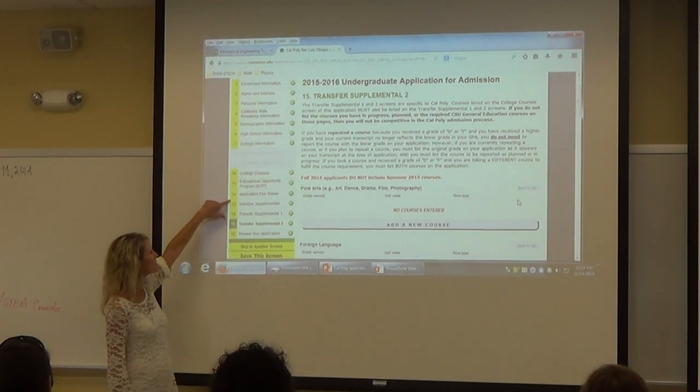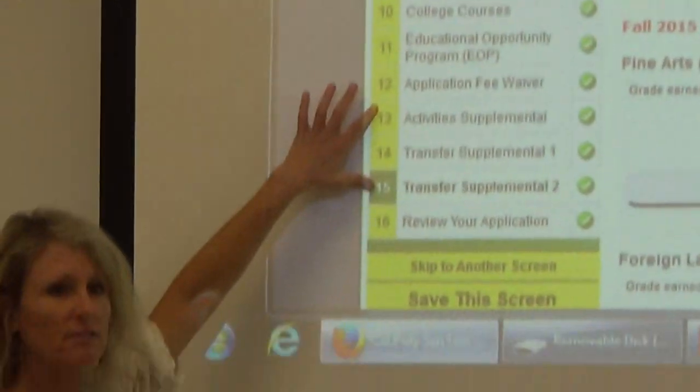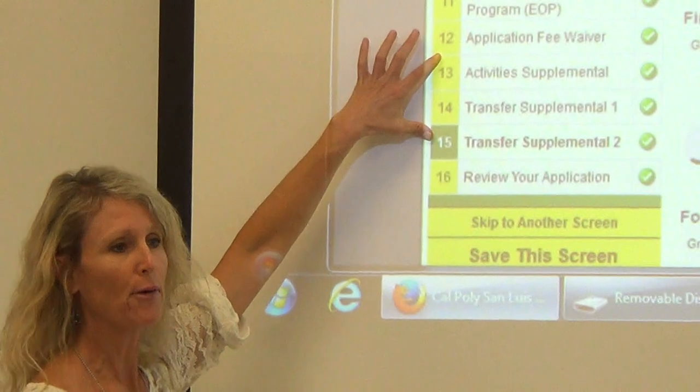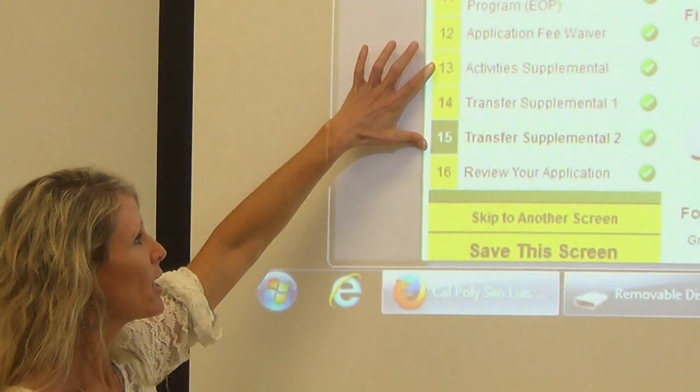So, screens 1 through 12 are the same as every other CSU. And now this is where the money is, right here. 13, 14, and 15. That's where you want to pay the closest attention. And this is where everybody starts to get burnt out at the end of the application, right? So this is really where it matters.